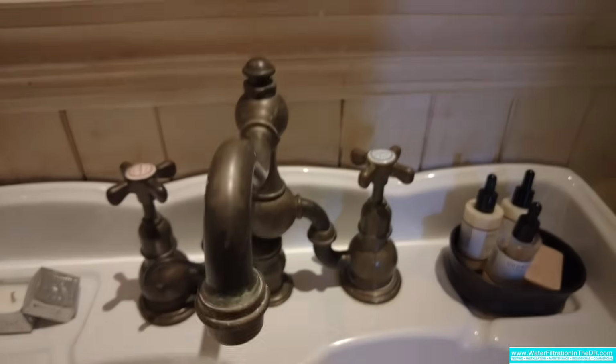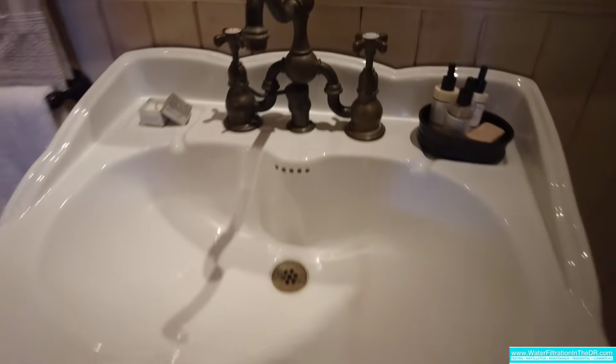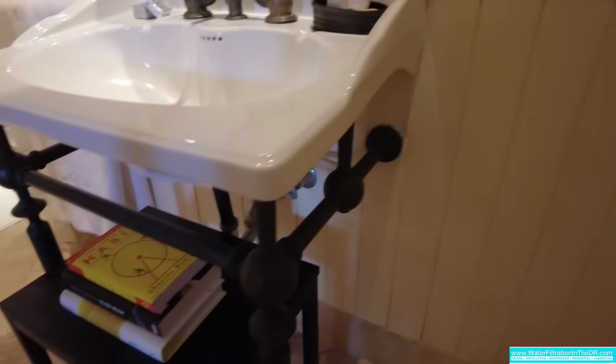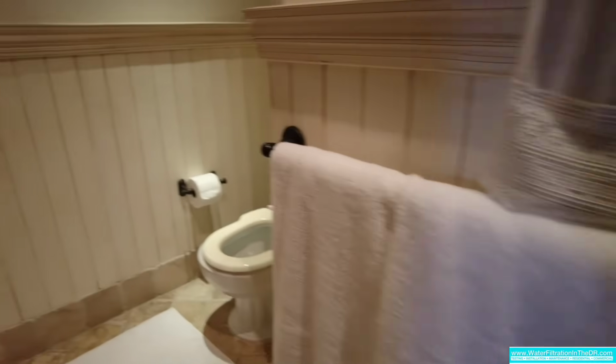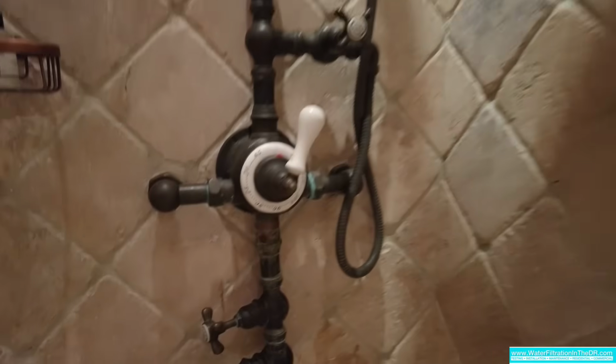Look at that, isn't that cool? So you're gonna see these kind of elements throughout. Very tastefully done. And here we go, I want you to see this. Have a look at this, this is pretty cool. Again, all this is in from Italy as well. She was explaining. It is just unique.